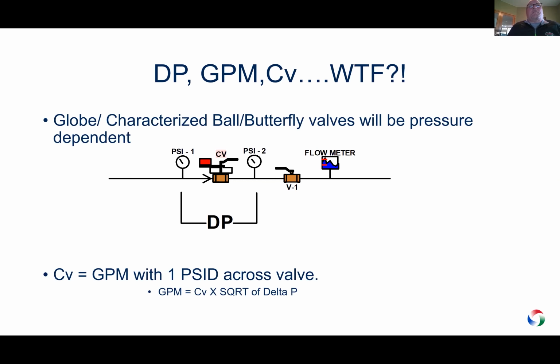However, if that differential pressure increases due to temperature control valves closing throughout the building, say I go up to 4 psid, okay, what's my flow now? If I have 7.5 Cv and I have 4 psid, 7.5 times 2 is 15 GPM.